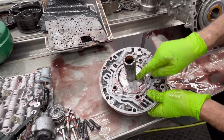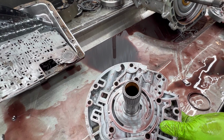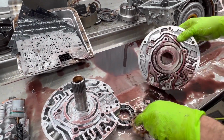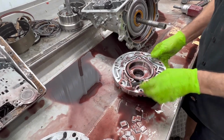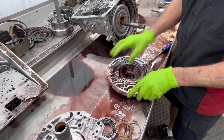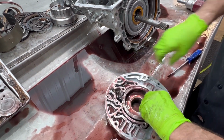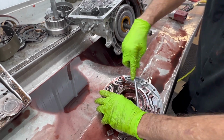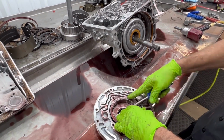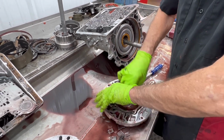My gosh, it just wiped that late model pump plumb out. Wipe that out too. Man, that's terrible. All that metal. So where'd the metal come from though? It's gonna be in here. Yeah, this tranny's in bad shape. Worse than I thought it was gonna be. Get out of there, come on.